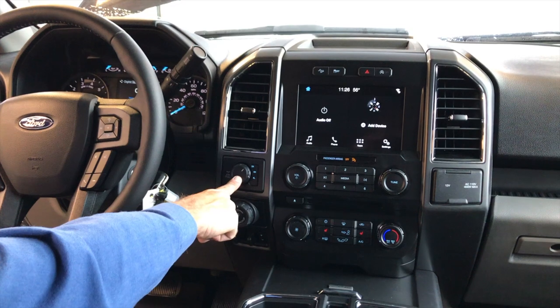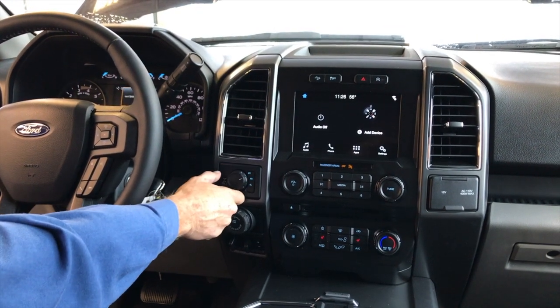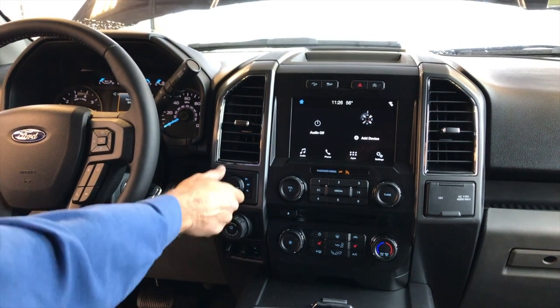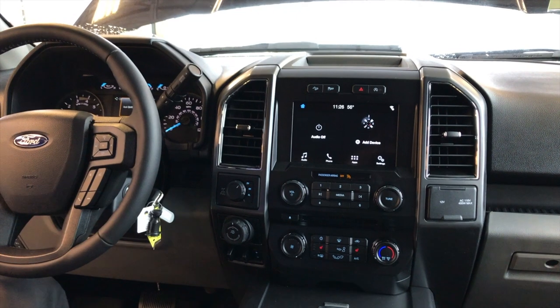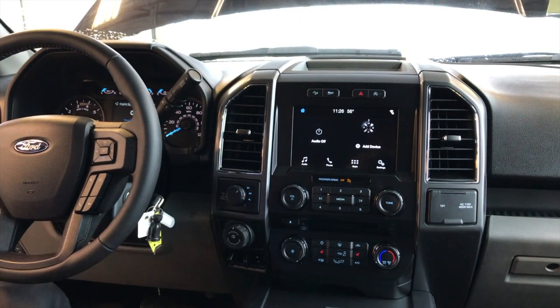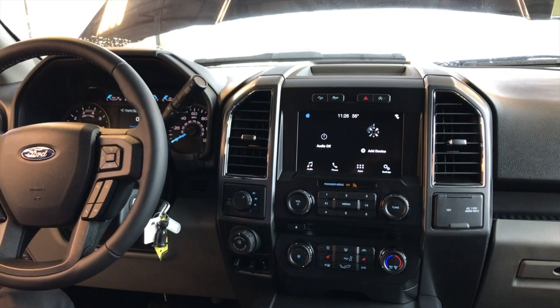You'll notice we have a 4-wheel drive button here. You can shift from 2 high to 4 high at any speed. It doesn't matter. To shift to 4 low, it is going to ask you to stop and put the transmission in neutral because of the dramatic transmission shift gear. This has an electronic locking rear differential, so you just pull the knob towards you and it locks in that rear differential. You can hear it actually clicking right now.